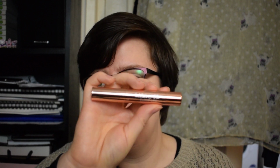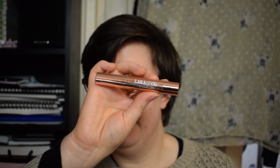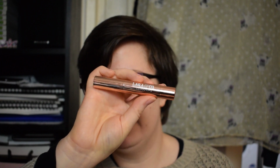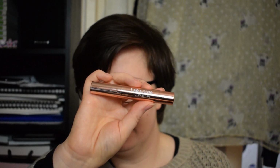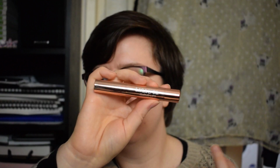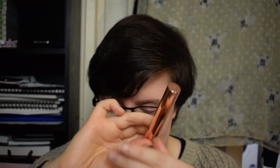It does have a really nice, really comfortable matte finish. It's a lot like the Lord & Berry chubby lip pencils that they do, where it has that formula that is a cross between a lip pencil, which is quite dry, and an actual lipstick, which is quite creamy. So it doesn't feel too creamy and too slick, but it stays on quite dry and it's quite comfortable. So I actually really like these formulas of lipstick.